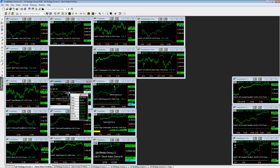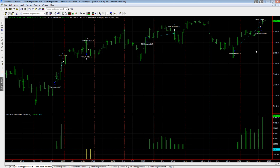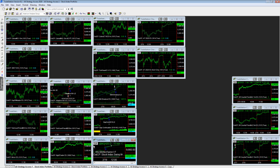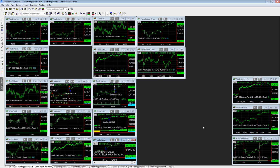Adaptive moving average was short, flipped to the long side, plus 212.50 on the E-mini S&P. 60-minute breakout, plus 1287.50, hit its profit target, got right back in again. It looks kind of sloppy, but it works. So gap continuation 2019, plus 230 on the trade for the NASDAQ futures. Stock index swing, plus 475, hit its profit target on that gap continuation move.